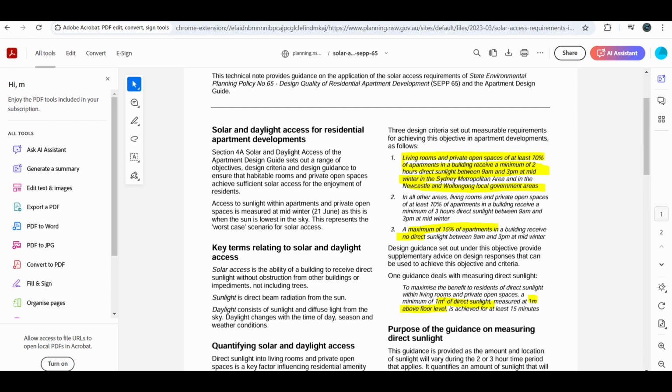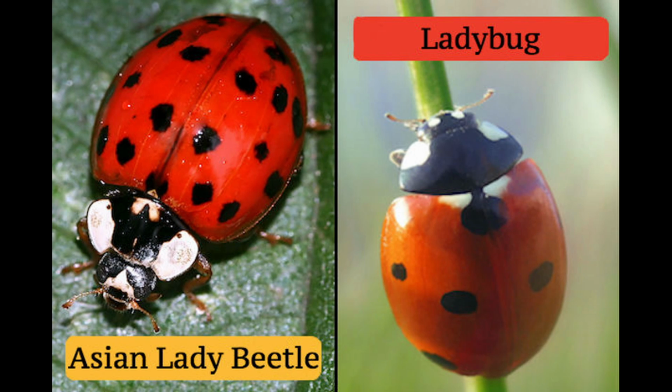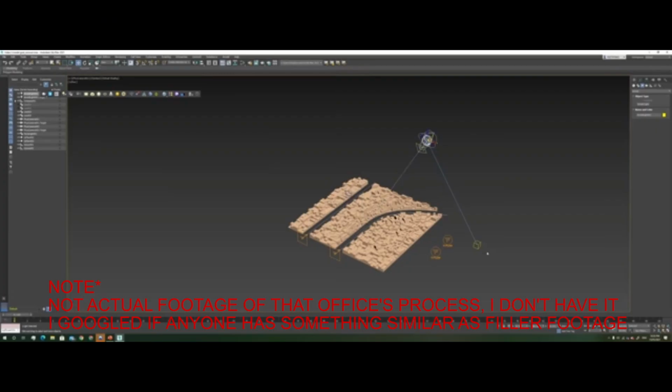The apartment design guide enforced that at least 70% of apartments in a new building should have at least 2 hours, or 3 hours outside of Sydney, sunlight per day on the winter solstice between 9 AM and 3 PM. Back then, we didn't have Ladybug. I inherited a dodgy process in 3D Studio Max, which was really inefficient because I had to convert the models over and make sure that the origin was all aligned, and it was a nightmare.